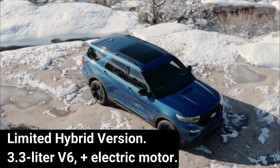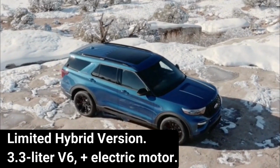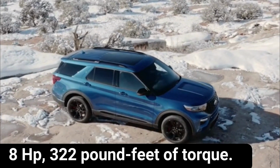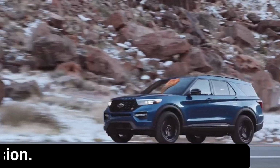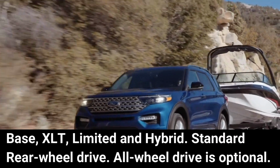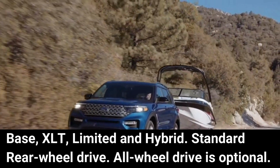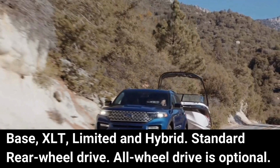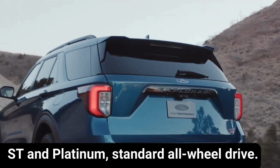The Limited hybrid version is powered by a 3.3-liter V6, plus electric motor, 318 horsepower, and 322 pound-feet of torque. All are paired to a 10-speed automatic transmission. The Base, XLT, Limited, and hybrid models come standard with rear-wheel drive. All-wheel drive is optional. ST and Platinum come standard with all-wheel drive.